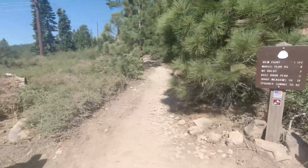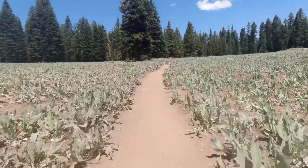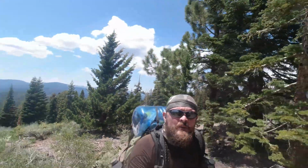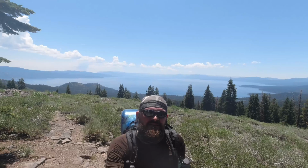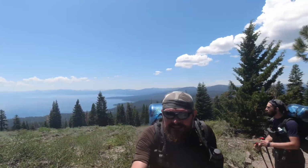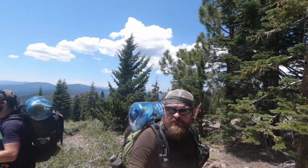We're headed up that way. We got some climbing to do. Onward. And here we are, coming up on this beautiful view of Lake Tahoe. It's amazing. It's probably about 80 degrees out right now. Somewhere around 1 o'clock, I think. And we have about 5.5 miles to go.